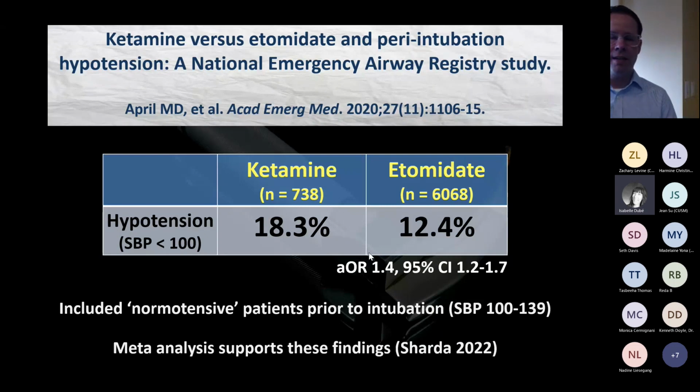And one thing that they reported is, I think a lot of us, when we're choosing ketamine, we're thinking that one of the reasons we're choosing it is because we think it's going to affect the blood pressure less. In fact, maybe it'll even increase the blood pressure in a patient who's borderline. But what this study reported is that there was actually a higher risk of hypotension with ketamine versus etomidate. And that was kind of eye-opening. It's like, oh, that's counterintuitive or counter to what we thought.